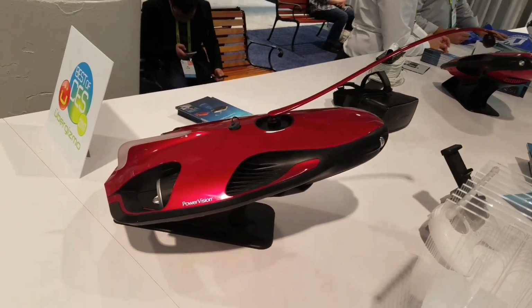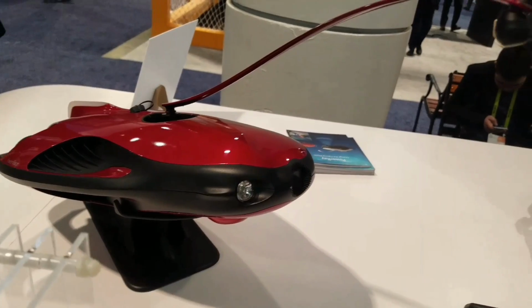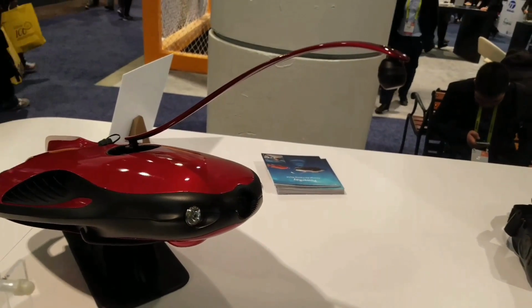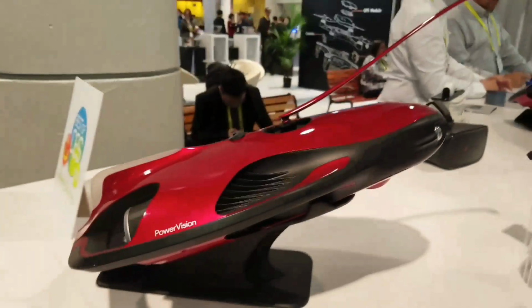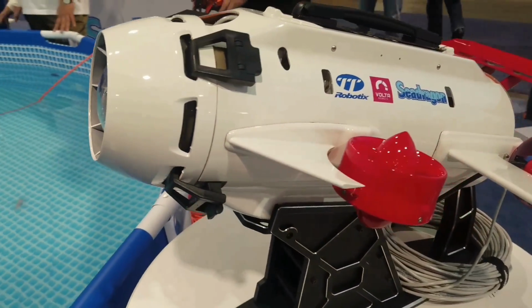And this is more of a drone, to be honest with you. They sell this as a fishing drone where your bait is attached to the long thing sticking out front there. And as the fish takes the bait, it comes away from it.